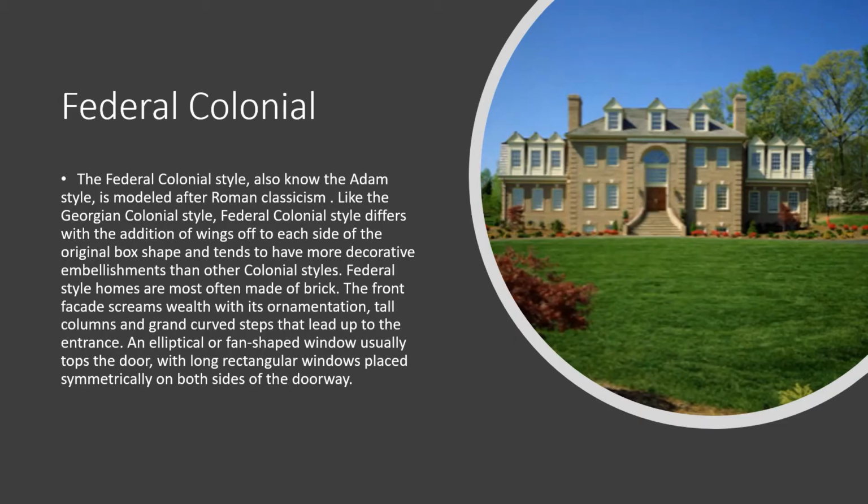The Federal Colonial, this one I don't see a whole lot in my flips, or I haven't flipped this style of house, but you might see it in different markets. Again, it has the big wide front stairs. It's very symmetrical, similar to the Georgian Colonial, but it has the wings off to the side, the grand staircase, the fanned window above. Those are some common characteristics of this style.